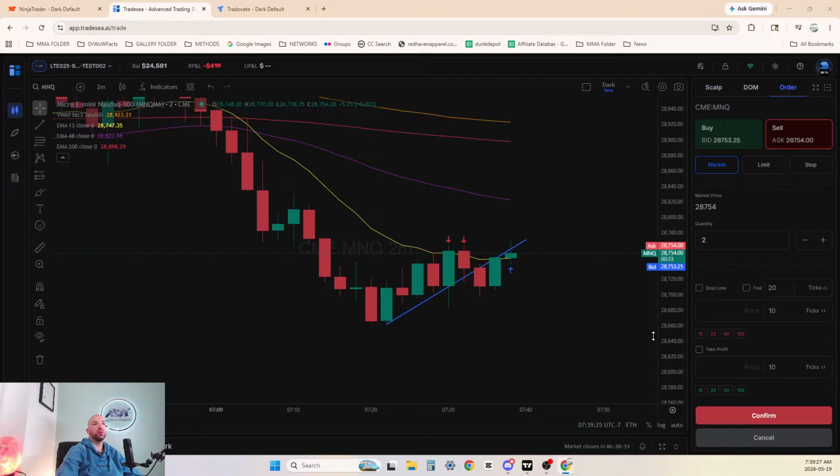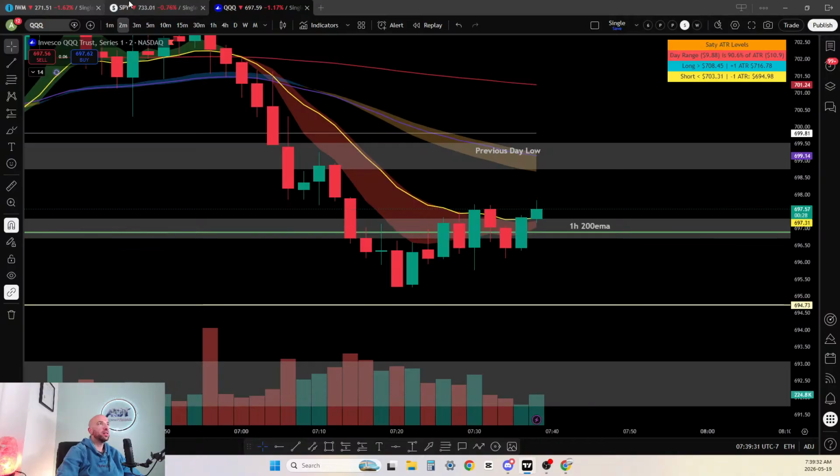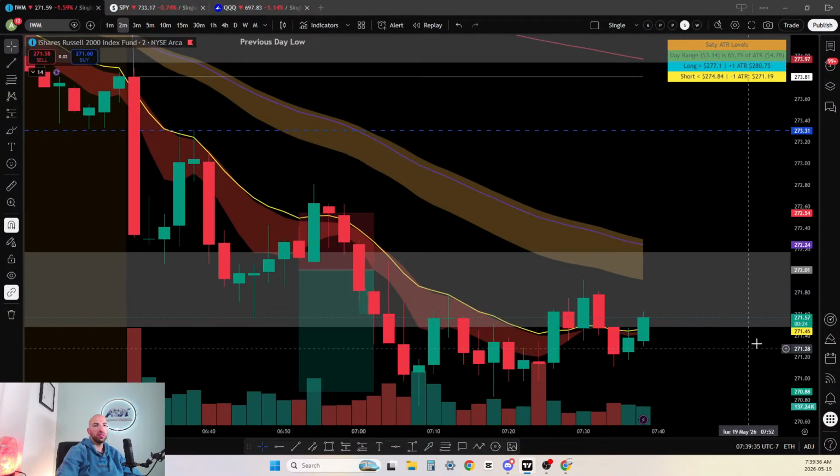Yeah, this IWM is still playing games too. IWM is still playing games. But again, underneath that zone still, but yeah.